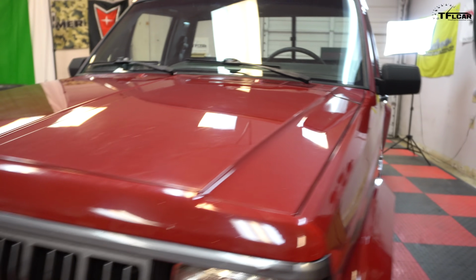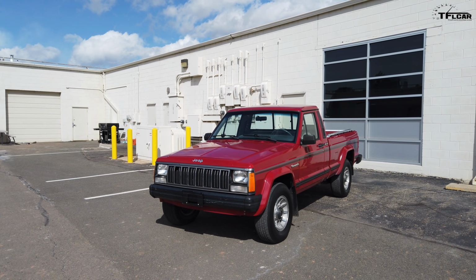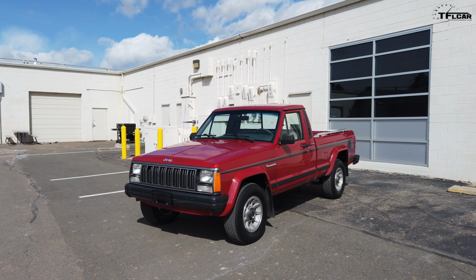Tommy, can you believe that we managed to find a clean Jeep Comanche? Because these are rare as hen's teeth, and having one that is completely original, that has not been lifted, that has not been modified in any way, and that is not rusty, was not an easy task to accomplish.